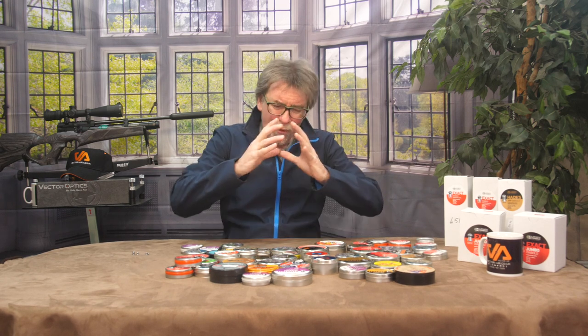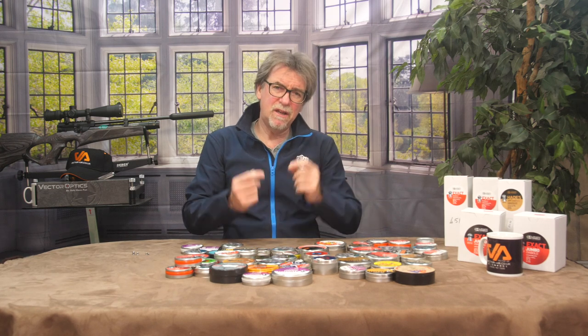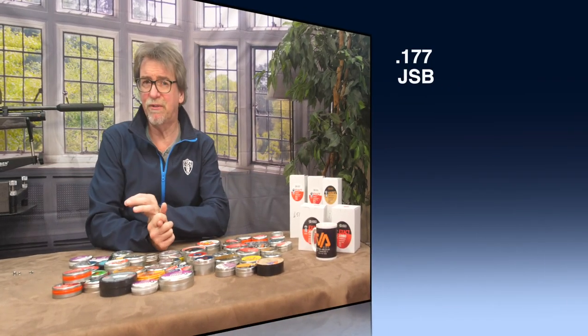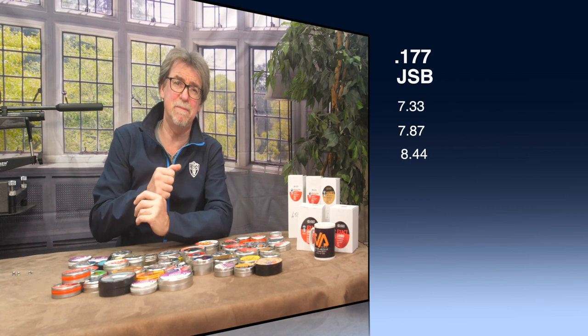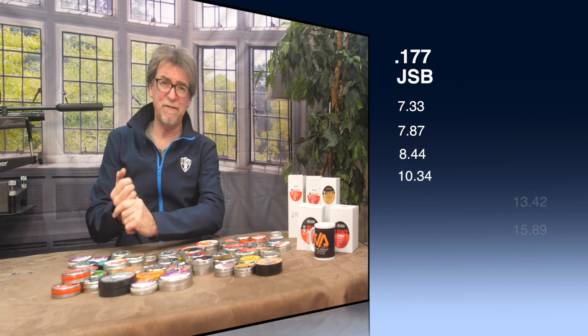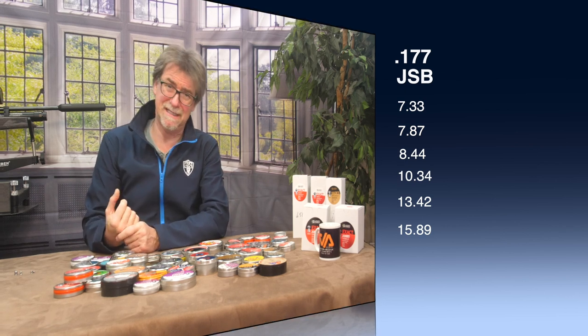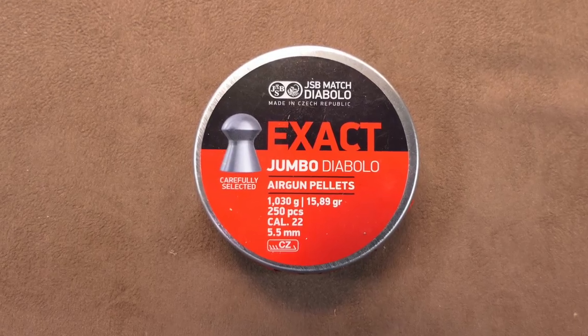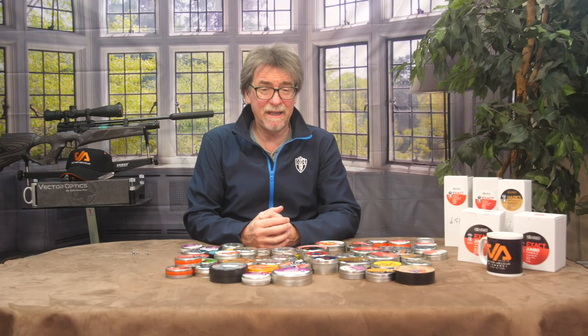.177, for example. These pellets are available in a whole range of weights and manufacturers and pellet designs. Looking at JSB alone at this point, there are 7.33 grains, 7.87, 8.44, 10.34 and 13.42, and even as high as 15.89 grains, which are rather aptly known as the Beasts, and which are as heavy as the standard .22 pellet. This may well blow the whole discussion completely out of the water, or not.